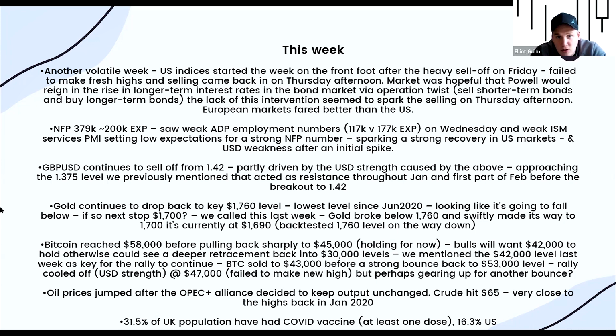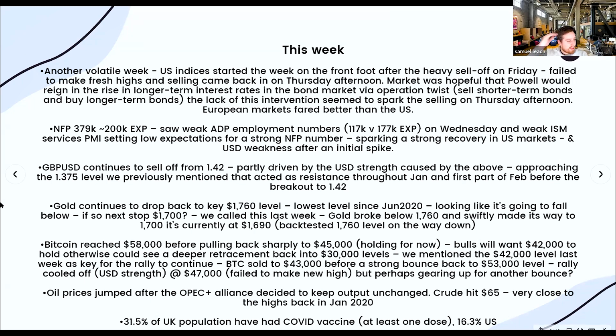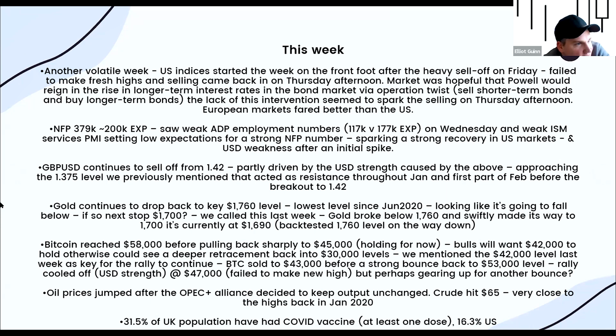Again, this is close to the highs we saw back in January 2020, so completely erasing those COVID losses. You go back and think about what happened during the COVID era. It's crazy to think how much oil has recovered, because I remember when I bought oil at like $8-9. Well, no, it's crazy. I just sit there and think, imagine if I just held on to that.